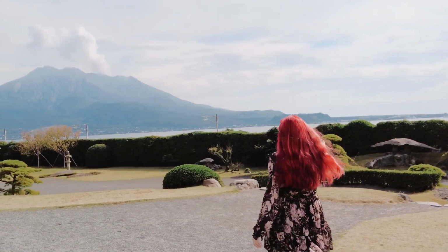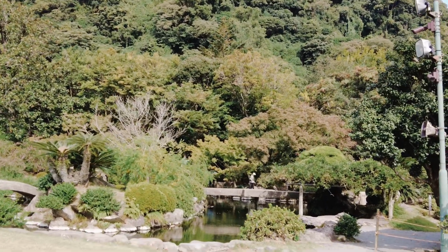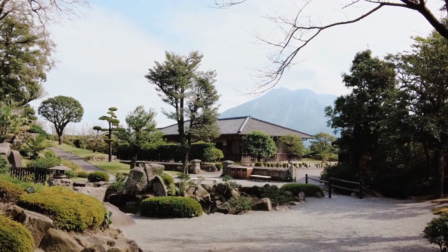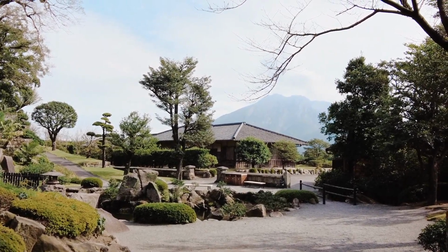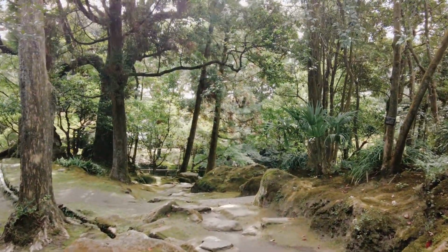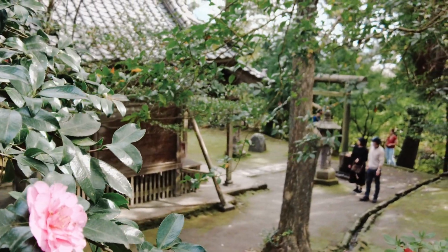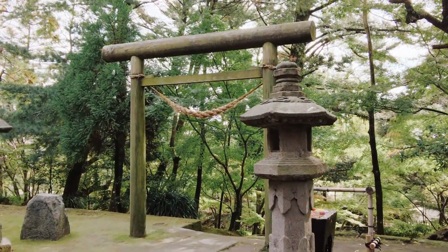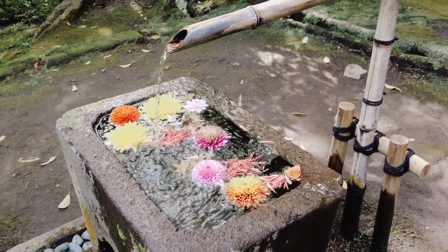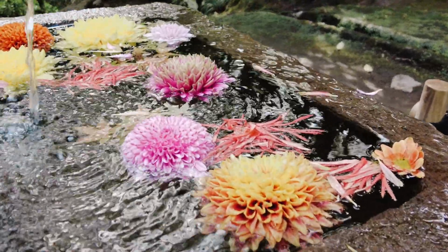People also live on the island of Sakurajima, but they have to keep their distance to the volcano, which totally makes sense. When I planned this trip, I wasn't sure if it would be worth it to come to this garden, but oh my god, it's so beautiful and it was so worth it. The garden had different parts, and one part was a little forest area with a shrine, and it looked so serene and peaceful, and there were only a few visitors, so it was so quiet. And I really love when they put flowers in the water. It looks so aesthetically pleasing.